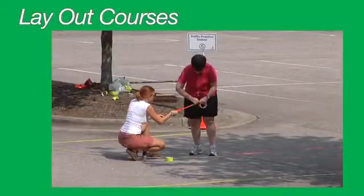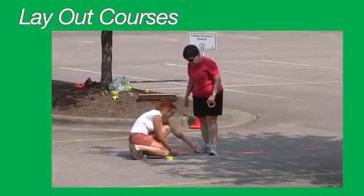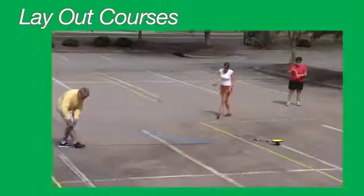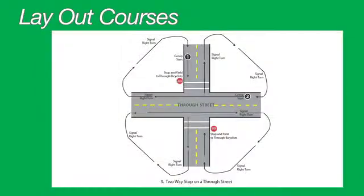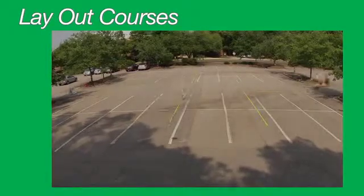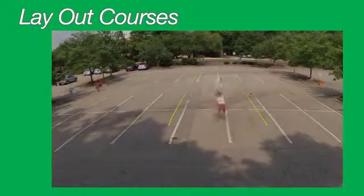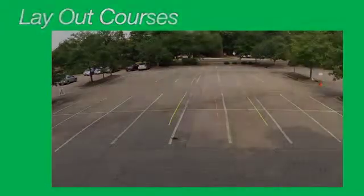Brightly colored duct tape is quick to apply on clean, dry pavement. Chalk or masking tape are other materials that may work to lay out the course. If possible, set up the day before, using the course layout diagrams provided in the lesson. 2 people are usually sufficient for setting up one course in under an hour. Courses that are used to teach more advanced skills may require more time.